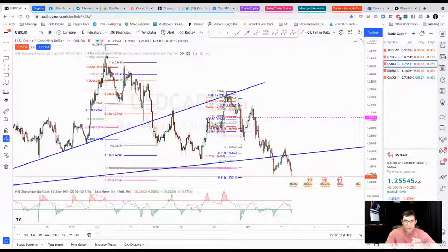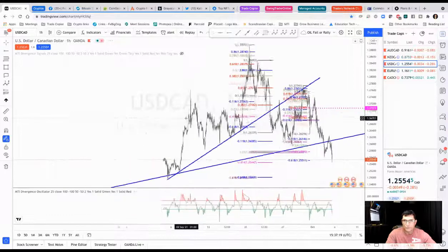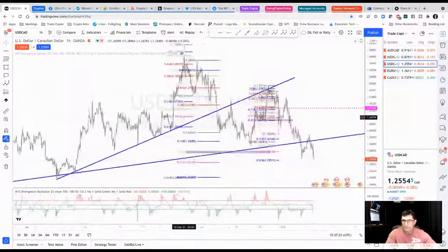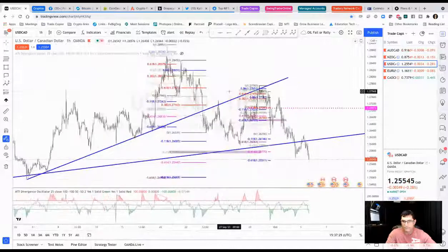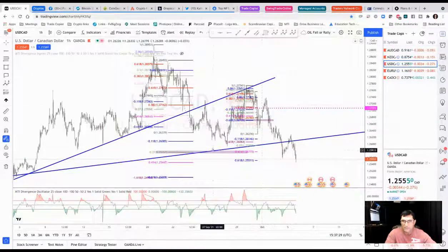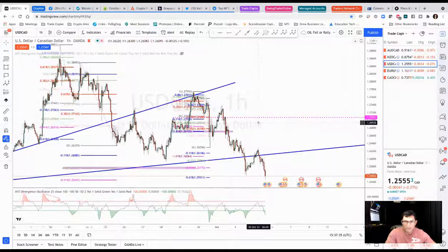Okay, so here is the largest swing wave: 1, 2, 3, 4. Then we went to a deeper 4, and then we went to 5 right here. So 5 is already hit. So which means that I'm going to move this now to a larger wave. And let's do something here. I'm missing something here, because I noticed that we had a good pullback. Oh, it was an irregular flat. I gotcha. Okay, so let's do this.